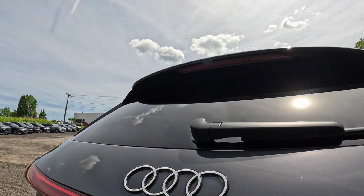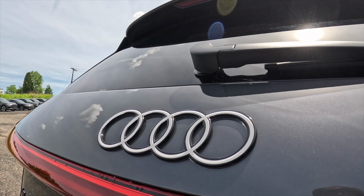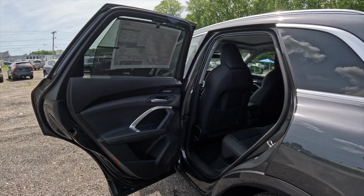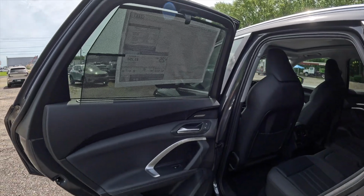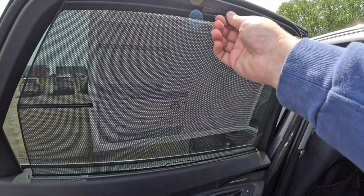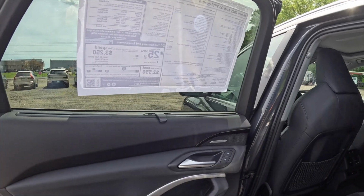What do you say we take our first glance at the interior with the rear seats next? So in the back of the Q5, it's looking pretty good. This one has the warm weather package, so we have sunshades, and we can detach them from the top and put them right back into the door.